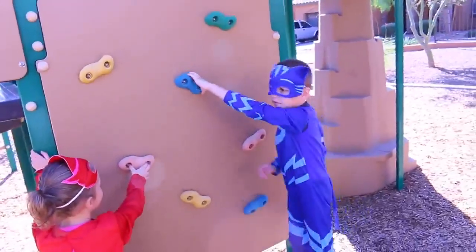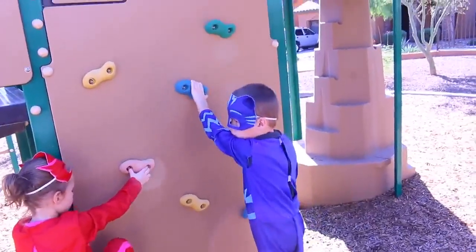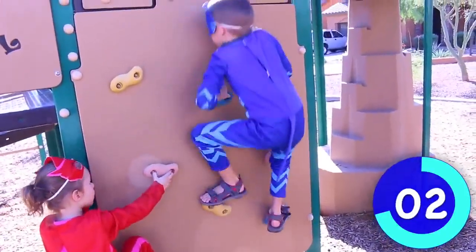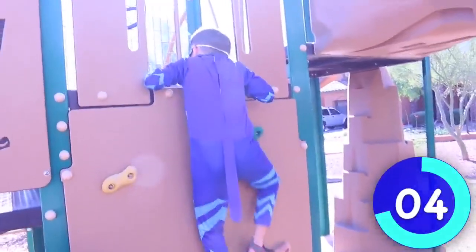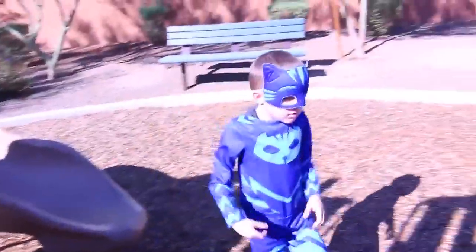Are you ready? Yeah, 15 seconds for you. So hold on, ready, set, go. Climb, little kitty! Go, go, go! Let's see, 4 seconds, 5. Sorry, I'm a little off. Ava's going to go next. Let's see, 10, 11, go, go, go! 13, oh, 14 seconds! Good job, buddy!